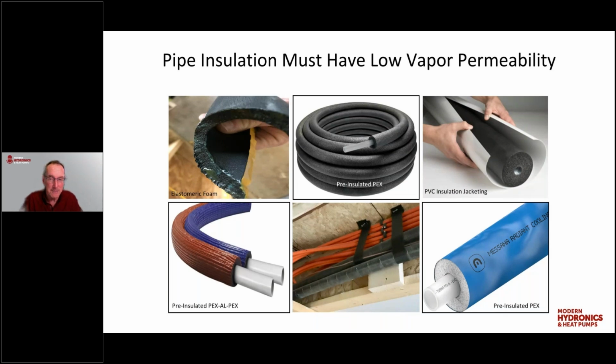I tend to like the pre-insulated PEX. This is available from at least 2 different suppliers. You can buy this in pipe sizes all the way up to 2-inch. And it comes just as you see it here, pre-insulated. So here's a photo that actually shows some of that installed.